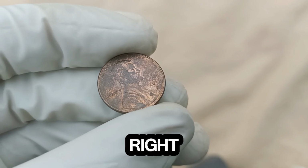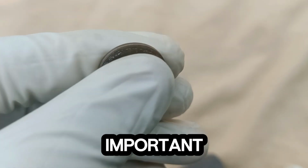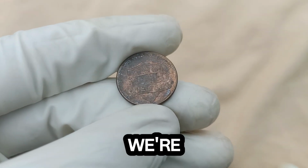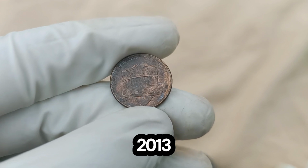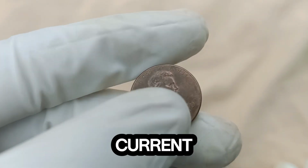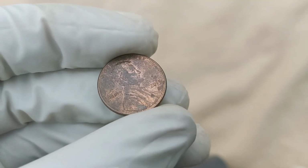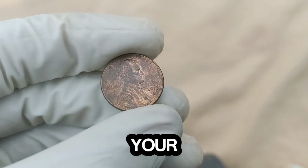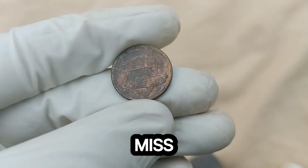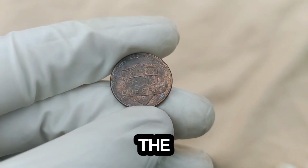That's right. The 2013 penny is often overlooked, but it holds an important place in the history of US coinage. In this video, we're going to explore everything about the 2013 1-cent coin, from its design and mintage numbers to its current value, and what makes it special in the world of coin collecting. Whether you've got one of these coins in your pocket or you're just curious about the world of pennies, you won't want to miss this. Let's start by taking a quick look back at the history of the penny.